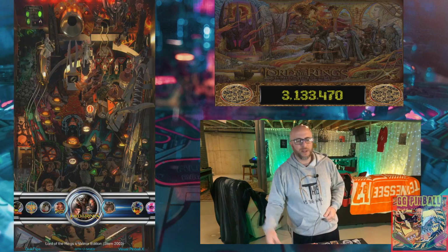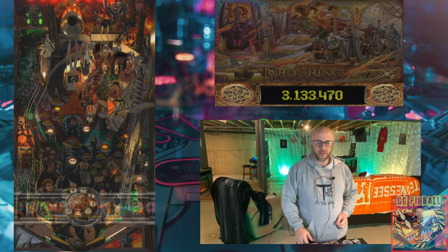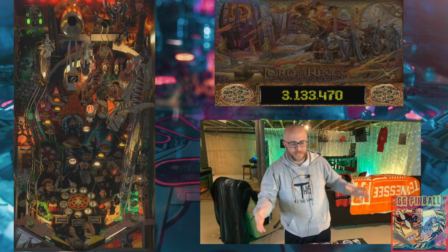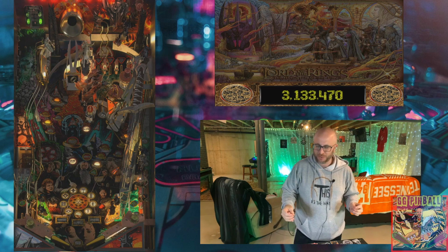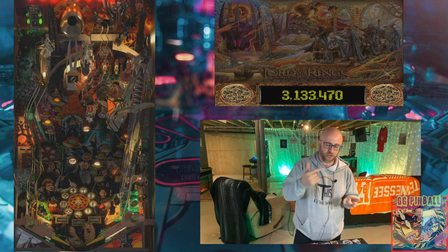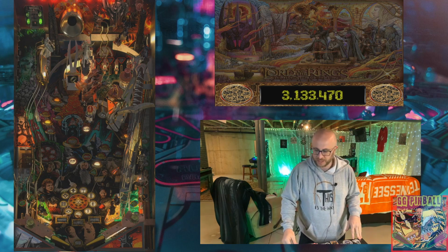But let's go back some more VPW. Lord of the Rings Valinor Edition. Now, let me tell you, let's talk about Lord of the Rings for a second here. This is definitely one of my top 3 favorite pinball tables. It is an amazing table. Stern did a fantastic job with this. You're going through the whole Lord of the Rings trilogy at this point, trying to get different rings, multi-balls. This table, like I said, is gorgeous.